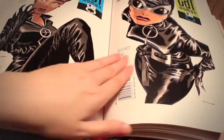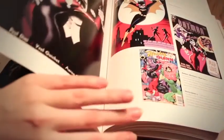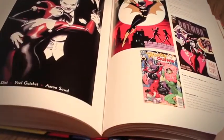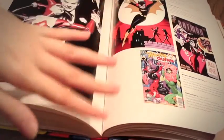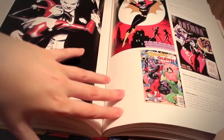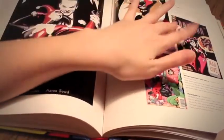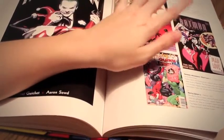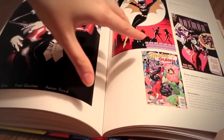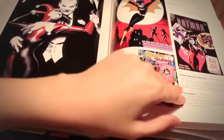These are Darwyn Cooke covers as well. I don't know all artist names, and I hope it doesn't appear like I do, because I don't. But the artists that I do like, I take time to learn their names and their styles so that I can recognize their work pretty quickly. For example, these two covers are Bruce Timm, and this cover down here is Terry Dodson. They have very distinctive styles, so once you learn who does them, you can very easily identify them.